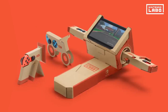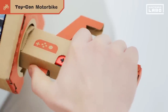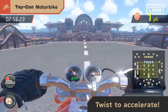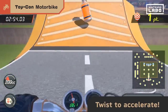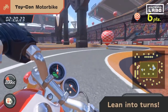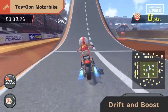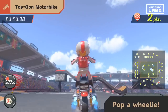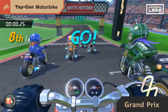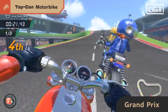Moving on, we got the Toy-Con Motorbike, which they revealed a few more details on. We saw how the gameplay actually worked, where it seems like there's really two modes. There's one where you go around popping balloons to get as many points as possible in a time trial. And then there's an actual race where you're racing opponents. And you can do power slides, you can do wheelies, and it looks like you even honk your horn for some kind of effect. These little audio waves came out, so I wonder if that actually does affect your opponents at all.